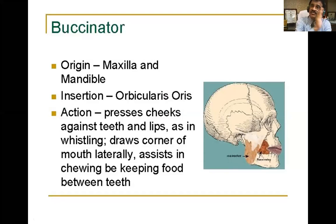But apart from suprahyoid muscles, we have one more muscle which is a muscle of the face. Facial muscle buccinator. We have already studied that. You can see this buccinator. Sorry, origin from the maxilla and mandible and insertion on the orbicularis oris muscle. Orbicularis oris is a muscle around the mouth.